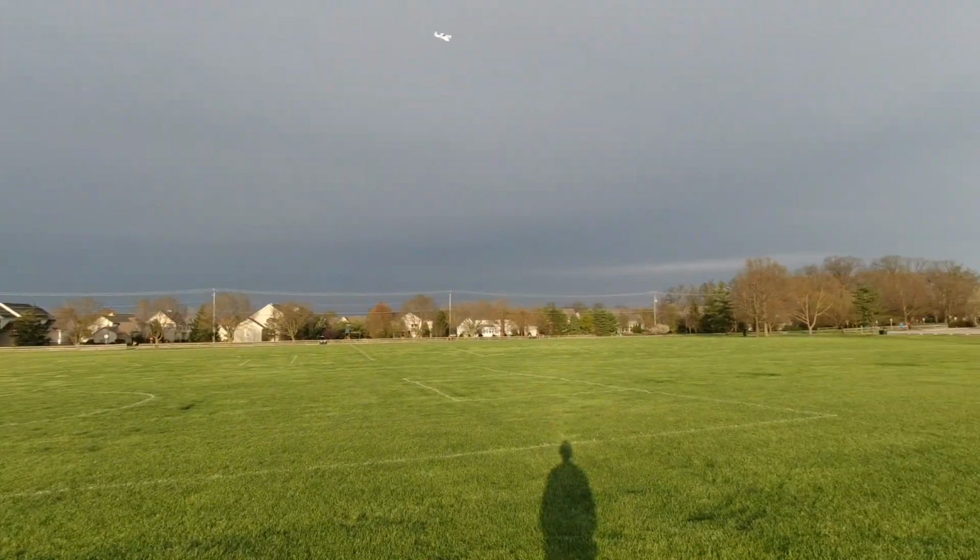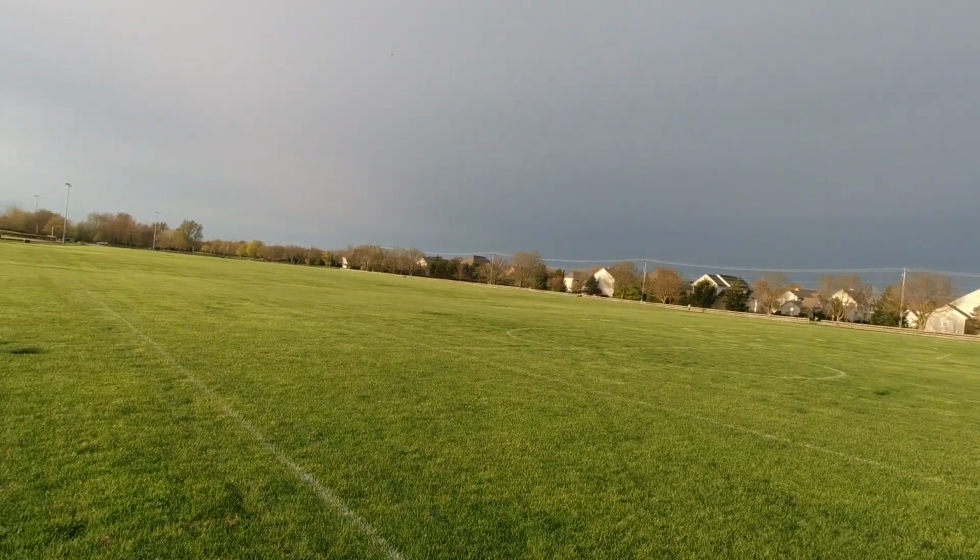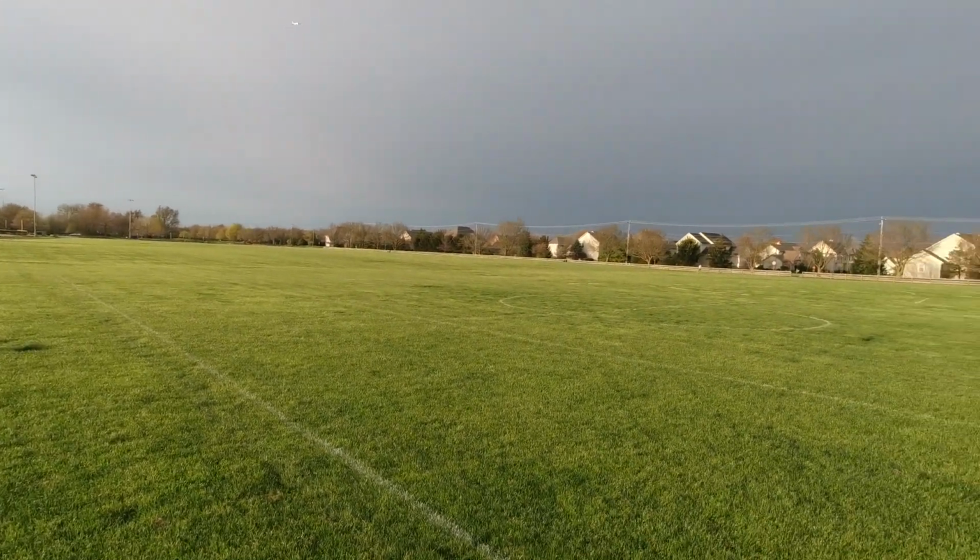Yeah, the sun is really coming out. This is an interesting backdrop with the dark clouds and then the sun on the plane. Looks kind of cool.